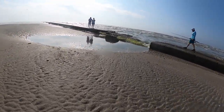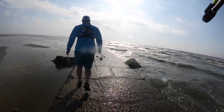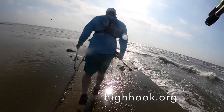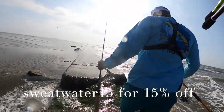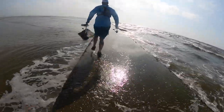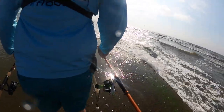Got some random people here. Yeah. Woo. Me and Chris may or may not get soaked right here. We're probably gonna take the ladder. Pretty sure we're gonna get soaked. But hey, whatever. We got our fishing gear on. High hooks got our back. I stay wet. What's up? Move it, move it, move it. All right, we're good, we're good. Wait. Okay, go.